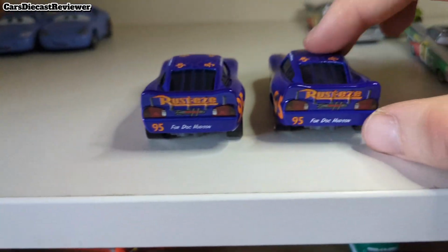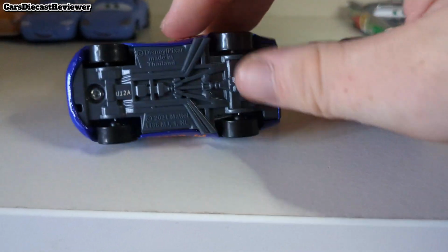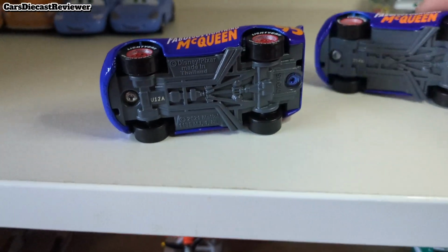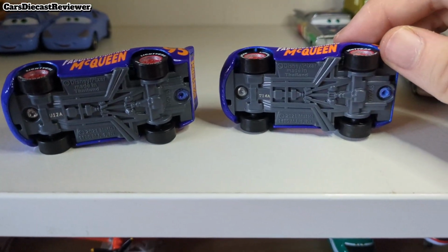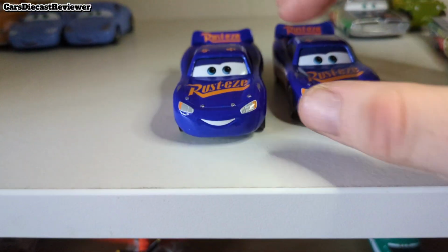Let's look at the full Doc Hudson now. That is pretty much the same. Windows as well. And the base, U12A, T41A, both still have the base holes, as I've already said. But yeah, that is Lightning McQueen.